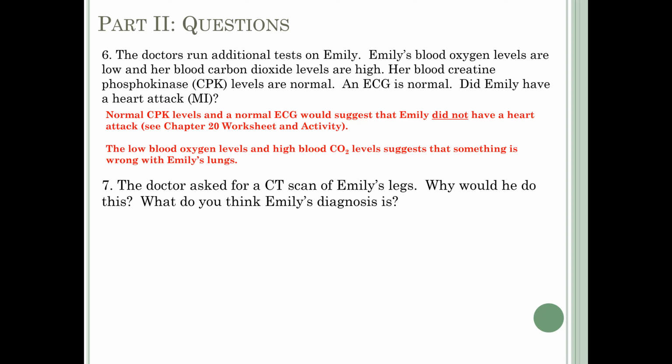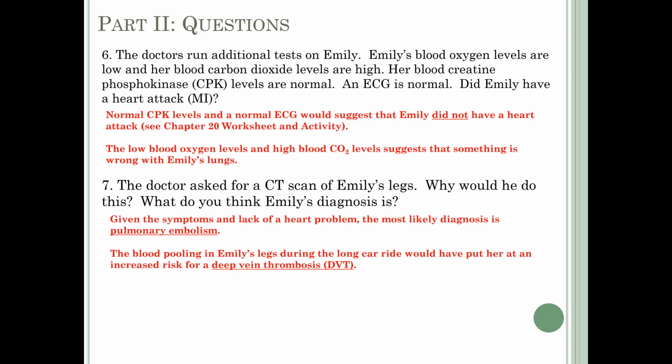So number 7, the doctor asked for a CT scan of Emily's legs. Why would he do this? What do you think Emily's diagnosis is? So given the symptoms and lack of a heart problem, the most likely diagnosis is a pulmonary embolism. So the blood pooling in Emily's legs during the long car ride would have put her at an increased risk to develop a deep vein thrombosis, or a DVT.